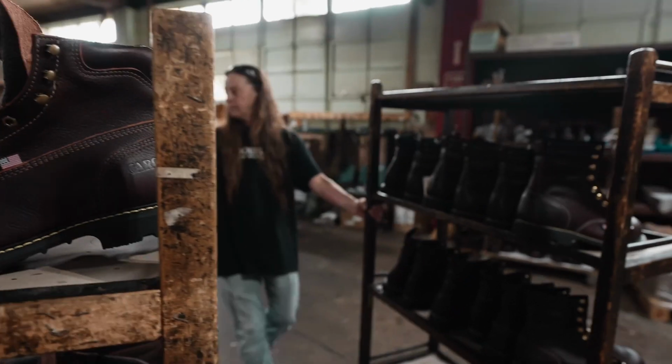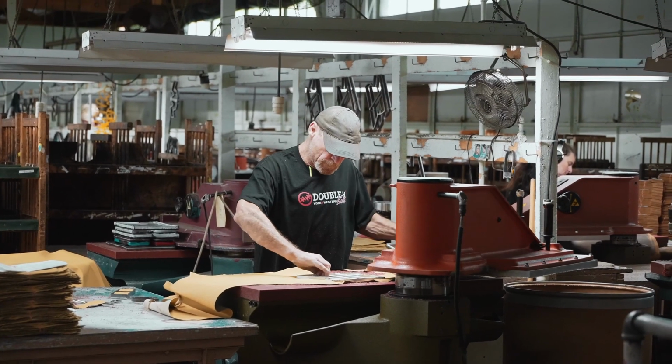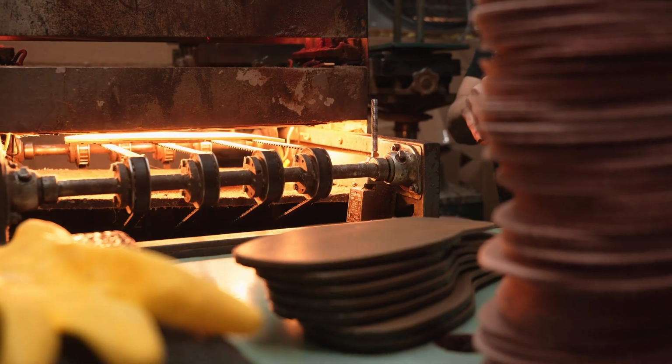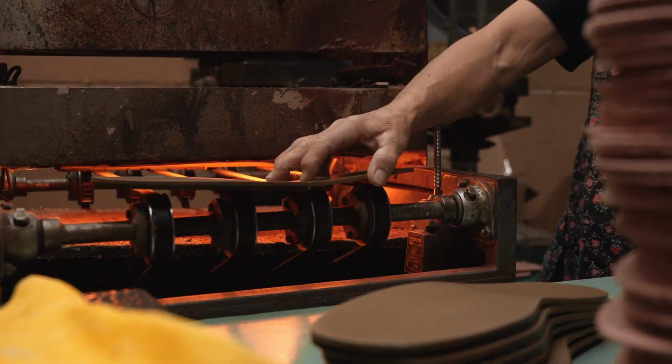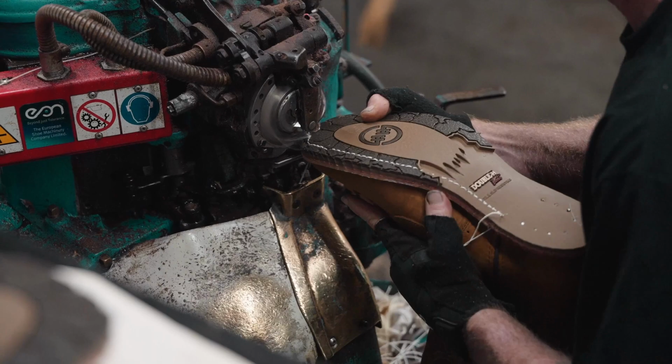We're here on the floor of our factory in Martinsburg, Pennsylvania, where we are still making boots here at home and still making American-made boots as we have for over 70 years. More close-up shots of workers and machine stitching and packing up boots. We have not moved all of our production overseas to China or over to Mexico.